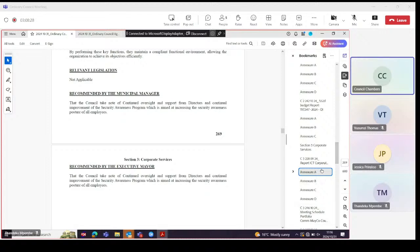Just a clarity, must we have the person? Because in the section 80 committee, this was raised, the report, to be honest, is technical in terms of language as well. So should we rather have the IT manager presenting in the section 80 committee? Because I don't know in terms of time, maybe the time might be sufficient.